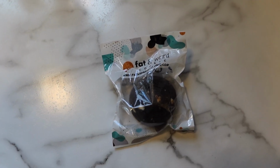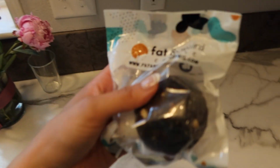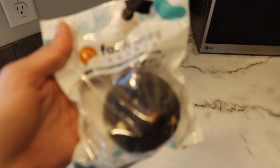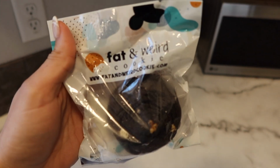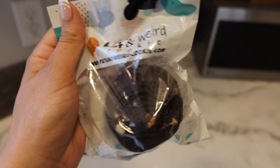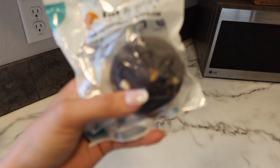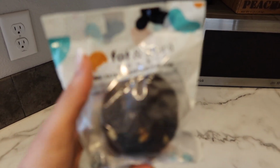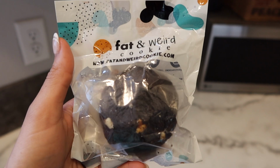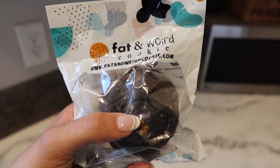Last, and certainly not least, is dessert. So this is gonna be the last thing that I'm eating today. I'm gonna be having half of this fat and weird cookie. I wish that it would focus. There we go. Half of this fat and weird cookie. This is the Black Beauty. This is like a cocoa based, kind of like a cookies and cream. It has like white chocolates and all of that in it. Super, super good. So I'm gonna pop this in the microwave for about 15-20 seconds, and I'll show you guys what the inside looks like.